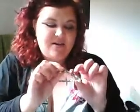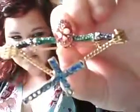It makes a really big statement on like a dress. So I've actually been wearing this today here. And again, it'll look really cool on like a scarf or, you know, a winter throw or something. So yeah, that's probably the weirdest brooch I own.